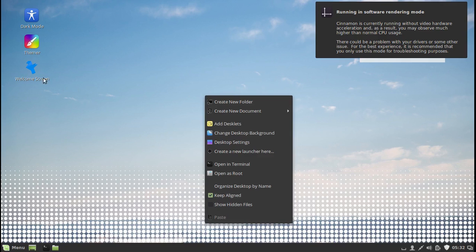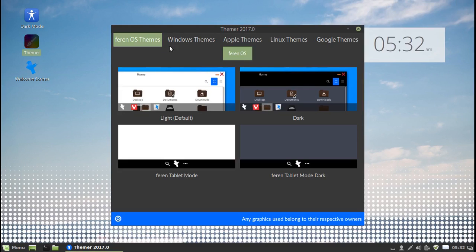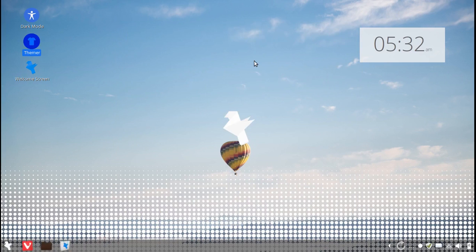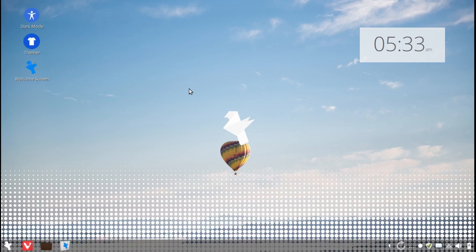And for the last one, go to Feren. So the Chrome one doesn't want to work, but I want to spend much more time here. So let's just go to the default and leave it like this. So let's continue. Let's right click, create folder, create a document, add text files like this, I presume.